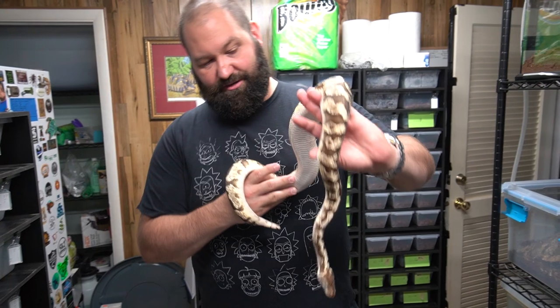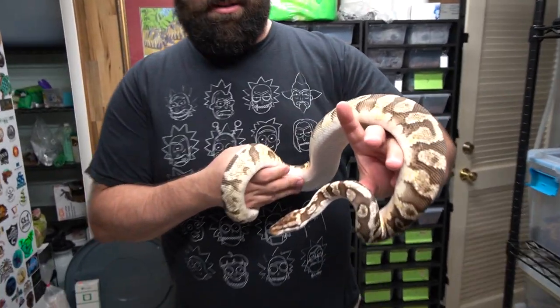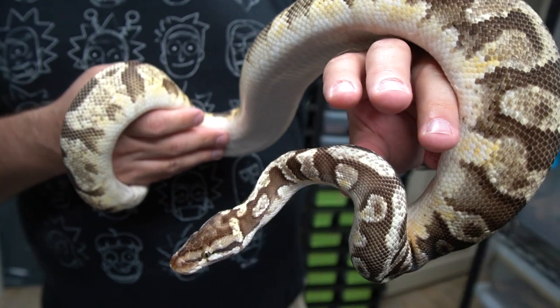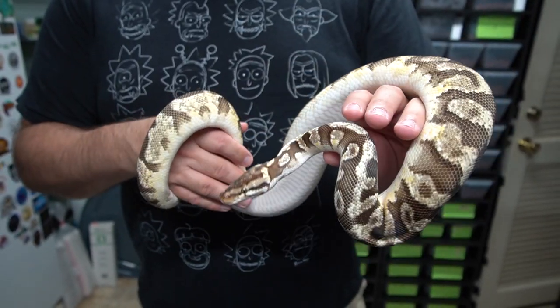So this is just the sire, or the male, the father. It is an Enchi Inferno, which Inferno is yellow belly pastel hidden gene woma. So this is an Enchi yellow belly pastel hidden gene woma. Ryan's gonna roast me on saying that out of order, but that's all the genes in there.